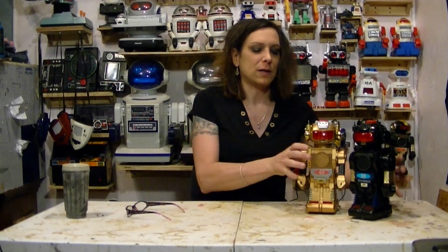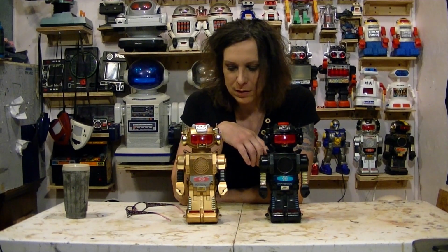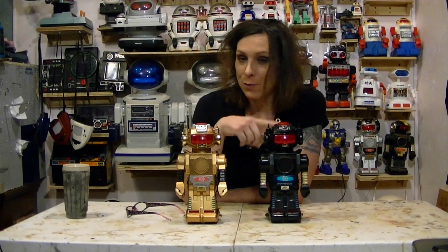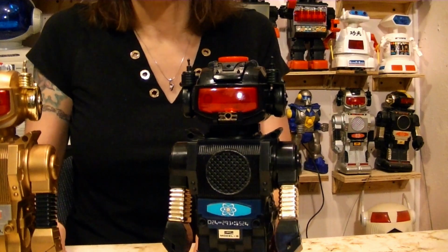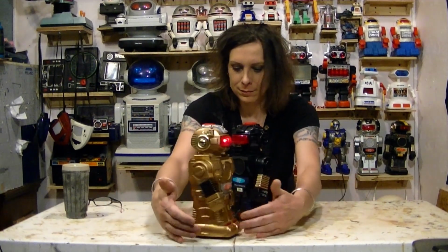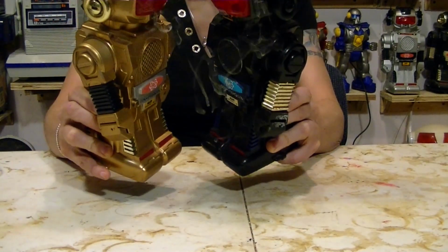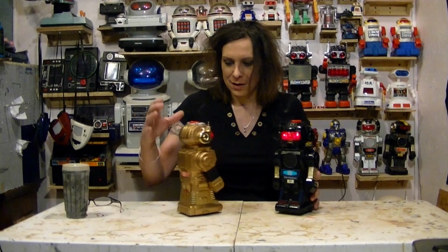But of course you want to see them work. So, they both have batteries in, and the gold one has an original recorder in it. The black one has the one that I rebuilt. It does work, that's for sure. And when I turn them on, and look at the smoke. Oh, yeah. Take that one.